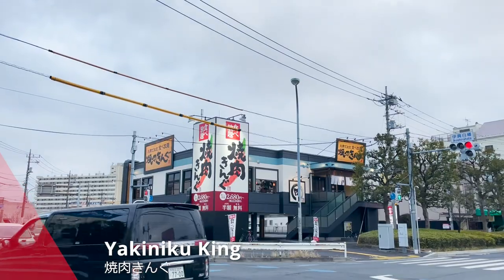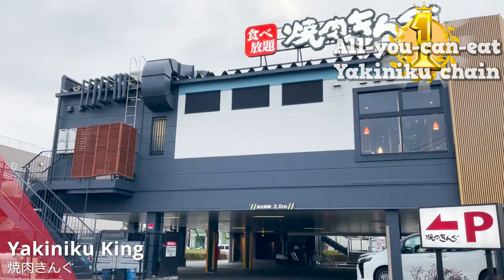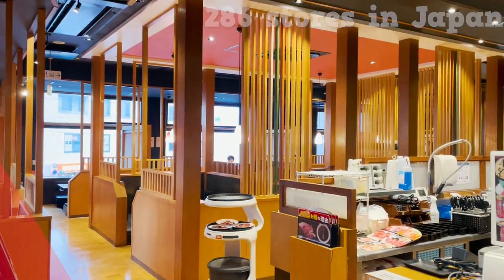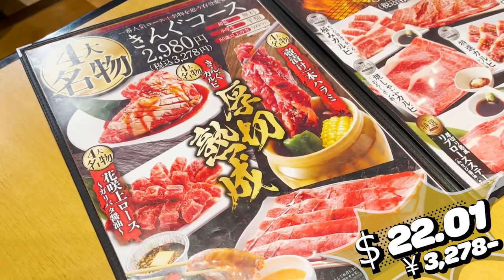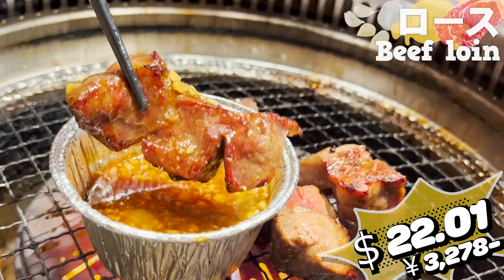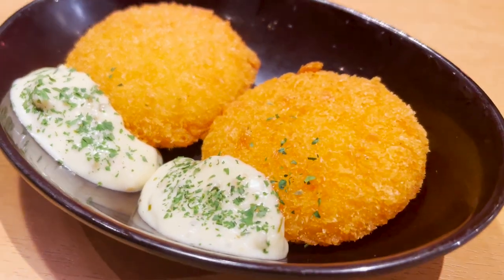Seventh is Yakiniku King. The restaurant is ranked the top for all-you-can-eat yakiniku restaurants. There are 286 stores in Japan and expanding each year. You can choose many courses too. A variety of seasonings are available to enjoy yakiniku in different ways. The course comes with non-yakiniku menus like fried side dishes.